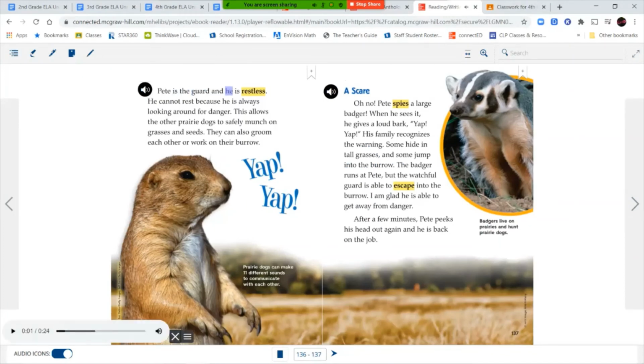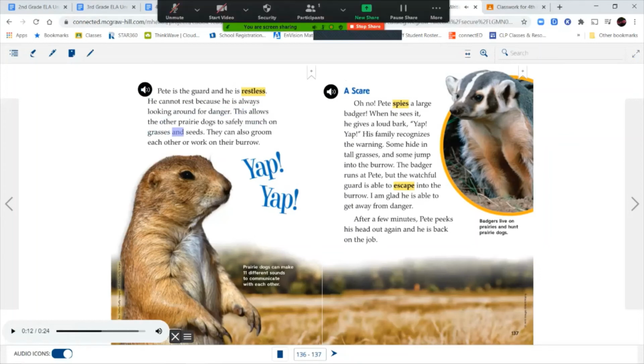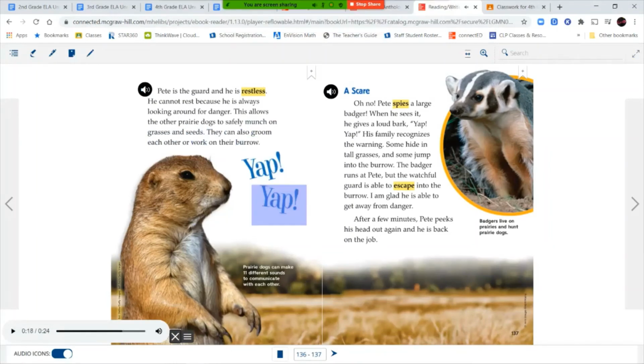Pete is the guard, and he is restless. He cannot rest because he is always looking around for danger. This allows the other prairie dogs to safely munch on grasses and seeds. They can also groom each other or work on their burrow. Yap, yap! Prairie dogs can make 11 different sounds to communicate with each other.